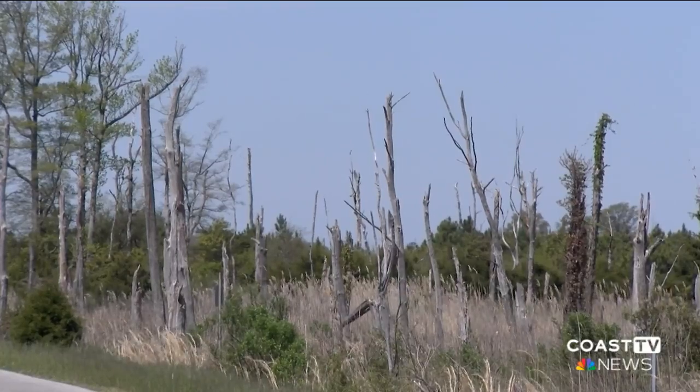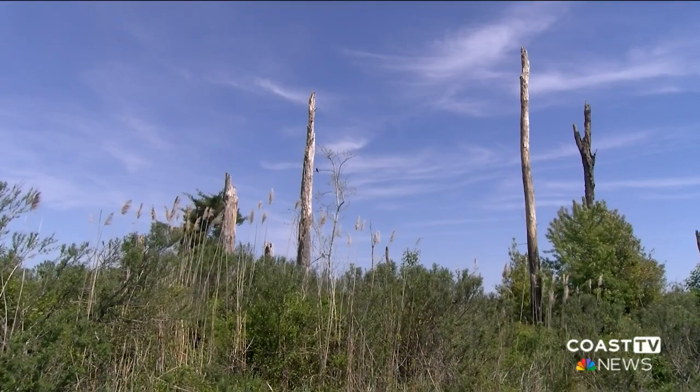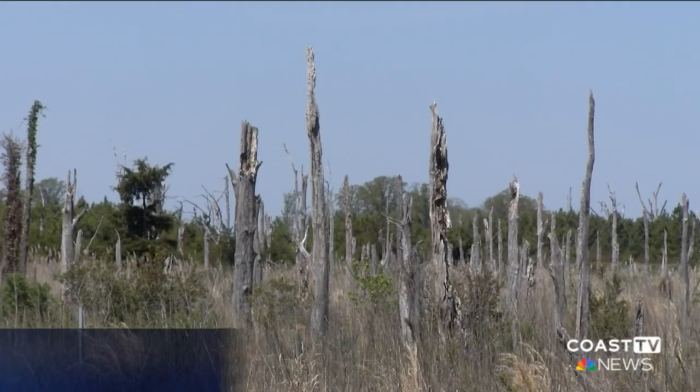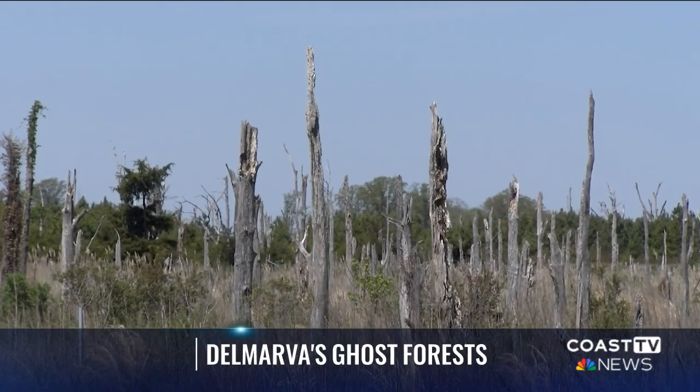Have you ever driven down one of our coastal roads and looked around and just noticed entire large areas of dead trees? You see them right there. Well, our meteorologist, Alex Seymour, explored what causes these ghost forests and shows us all how we can learn more about this phenomenon. Dozens of tree trunks still stand where once a vast coastal forest stood.